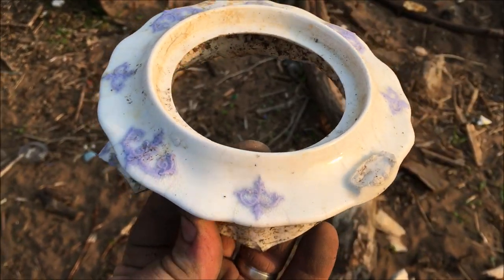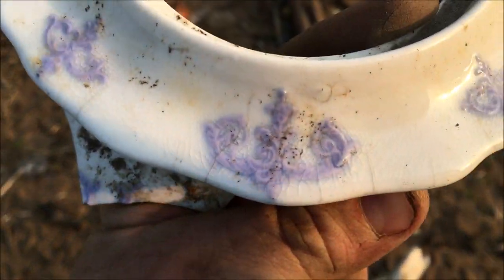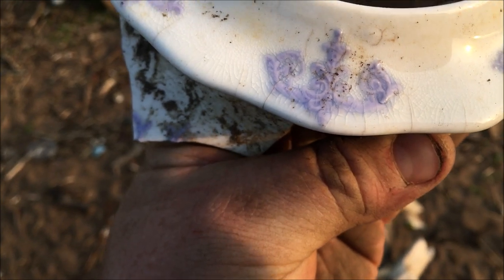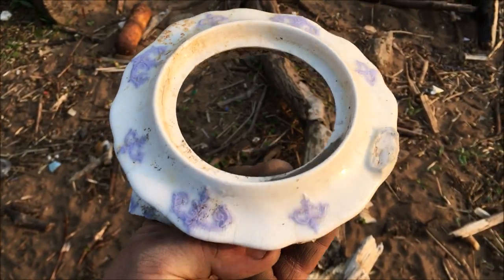Well, that's just popped out, big neck of an old vase or something like that. It's got a lovely colour to it, hasn't it? Look at that. Some lovely colour and design on it. Even though it's a bit old, it's probably about early 1930s, that.